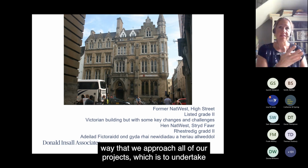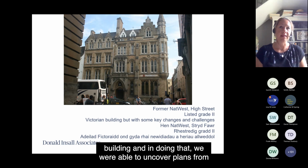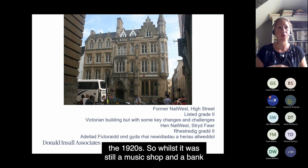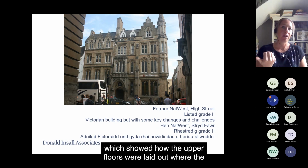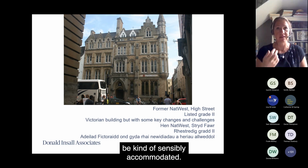So the way that we approach this is the way that we approach all of our projects, which is to undertake detailed research into the history and development of the building. And in doing that, we were able to uncover plans from the 1920s, whilst it was still a music shop and a bank, which showed how the upper floors were laid out, where the staircase was. It gave us an indication of where a lift could be sensibly accommodated.